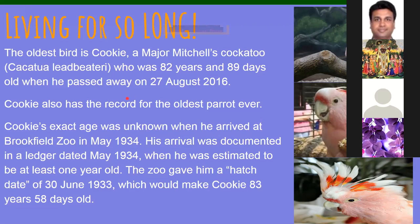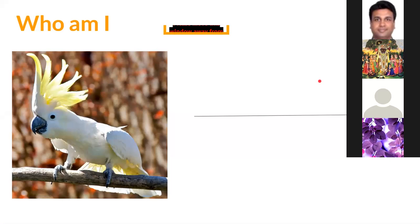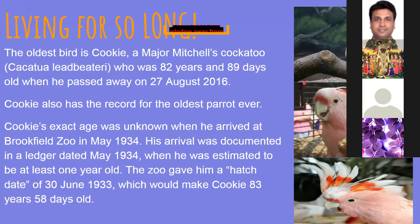So, as we just talked about, and Devansh Quatra gave us the answer that there can be a world record of age. So this is a parrot, Cookie, who made a world record of the longest living parrot. And he also made a world record of being the longest living bird on earth.